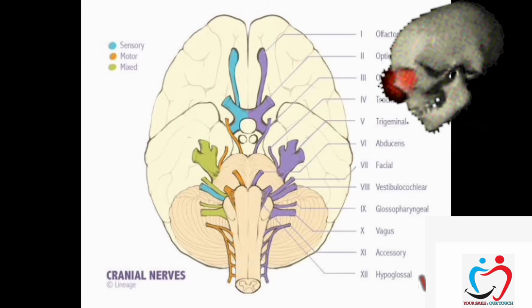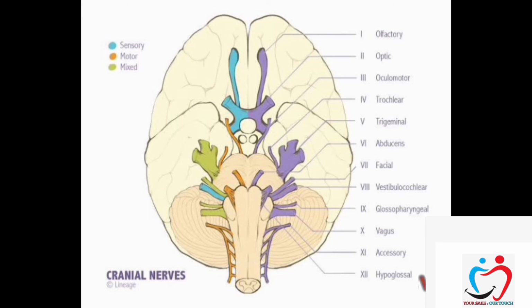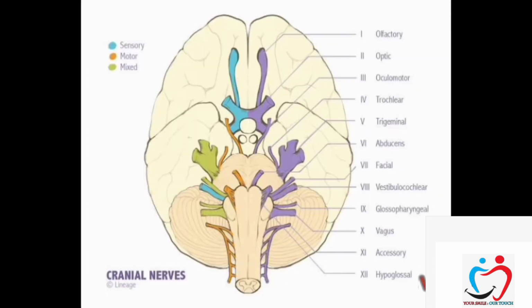Then the 12th cranial nerve, it is the last cranial nerve. It is the hypoglossal nerve. It supplies the muscles of the lungs. So these are the functions, whether it is a sensory or motor nerve, and which part of the face or the human body it supplies.